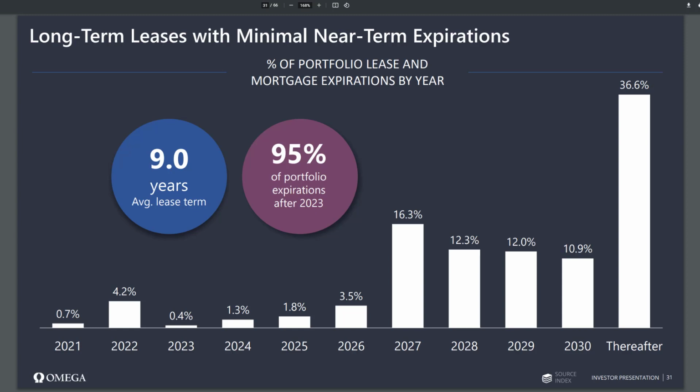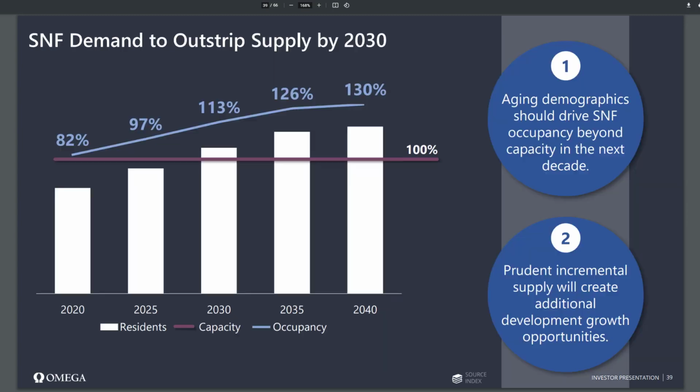So this is very conservative, and it should be very comforting for investors when looking into the future. This slide is why I am so bullish and so excited about Omega Healthcare. This slide is really just economics 101, supply and demand. In 2020, you see that there's more supply than demand. In 2025, you see that there's still more supply than demand. But then in 2030, once you see the aging baby boomer population, you will see that there is more demand than there is supply. And that trend will only continue and is projected all the way to 2040.